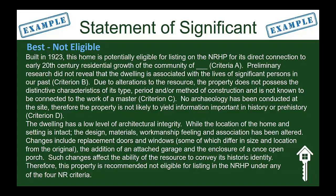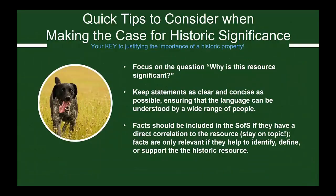to be. It talks about all four criteria. It talks about the integrity level. It gives a little bit of history as well. That's a good example.